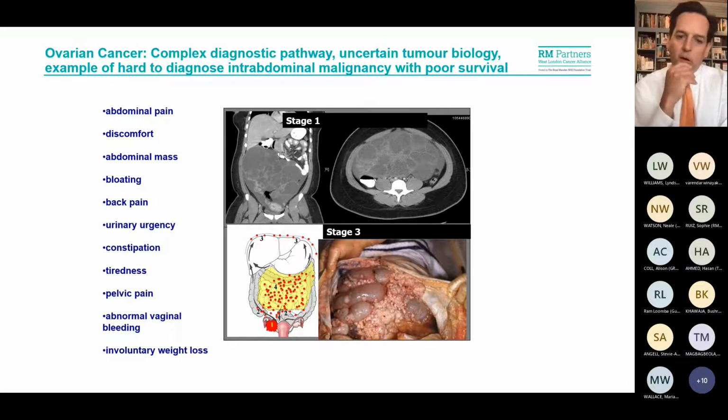One of my slight bugbears, and we'll come on to this when we discuss CA125, is thinking that these symptoms are just to do with ovarian cancer. They are, broadly speaking, symptoms that may represent abdominal pathology, both benign and malignant. So I think one thing it's important to bear in mind is even if patients have these symptoms and they have normal scans of the ovaries, it doesn't mean nothing is going on.